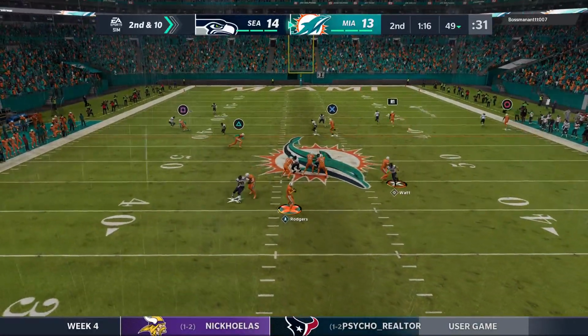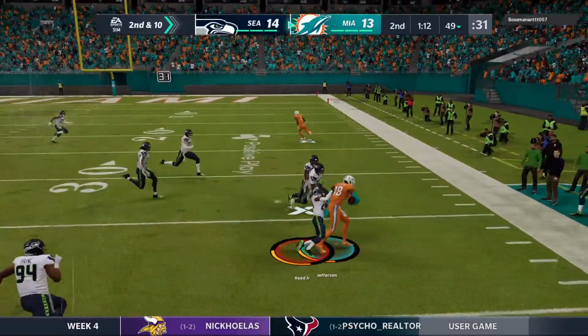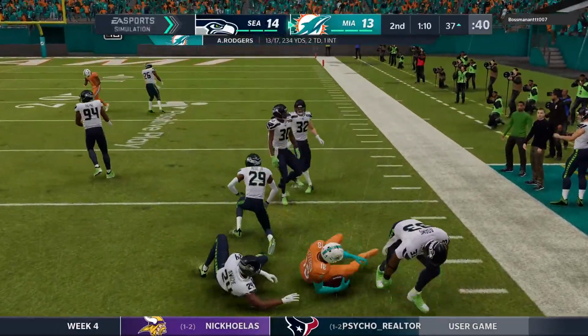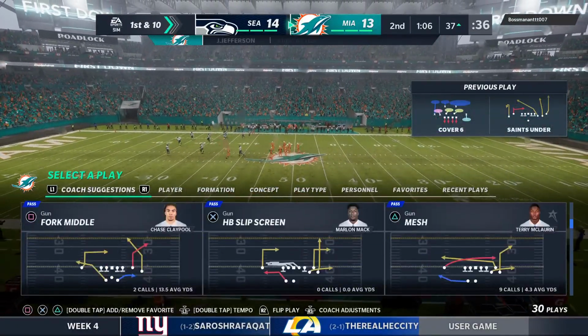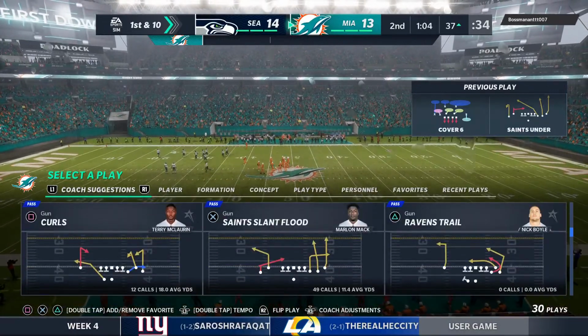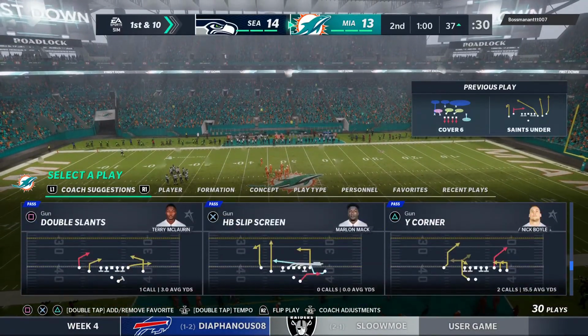Throwing again, Rodgers. This one brought in by Jefferson. And he is tackled inside the 40, not quite to the 35. Give him 14 on that one and a first down. And now with that completion, he's north of 200 yards here in the first half.